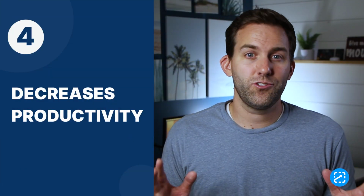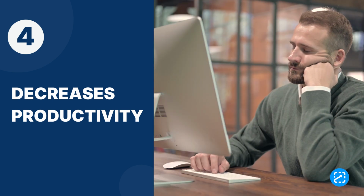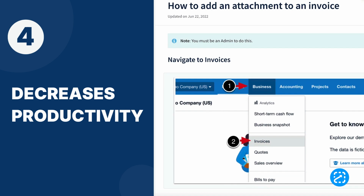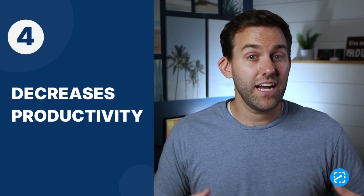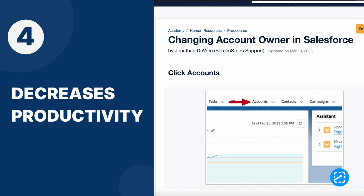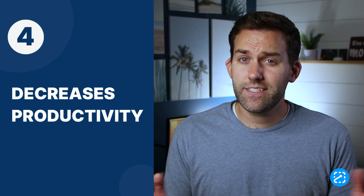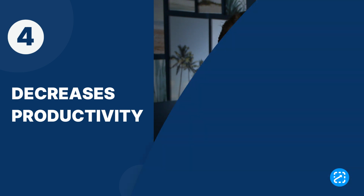The final cost of tribal knowledge is it decreases productivity. Tribal knowledge slows down your operations, which means employees handle fewer tasks than they would if they had well-written digital guides to follow as they worked. Not to mention, low productivity impacts customer satisfaction and retention. With the right framework and reliable digital guides, employees can do 2 to 3 times the amount of work in the same amount of time. Essentially, you are duplicating your workforce without needing to hire new staff.